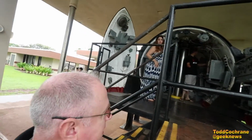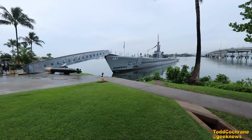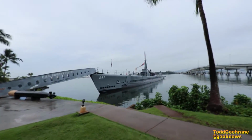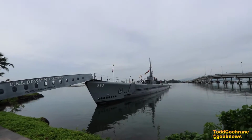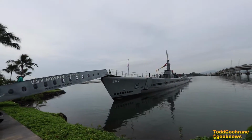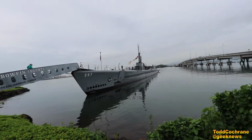People can go through and take a peek of what it looks like to actually have been in a submarine, of course. The Bowfin is a separate entrance fee. Part of the park is free, but to go on the Bowfin you have to pay a small fee to go on tour. So real nice to be able to do that and walk through. I've been on the Bowfin several times. You can see how United States Navy sailors lived and the tight quarters they were in. So definitely, if you make it here to Pearl Harbor, take the time to go on the Bowfin tour.